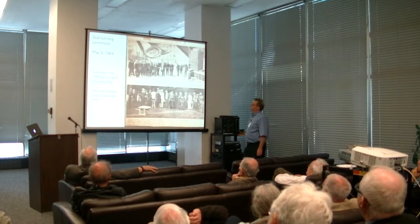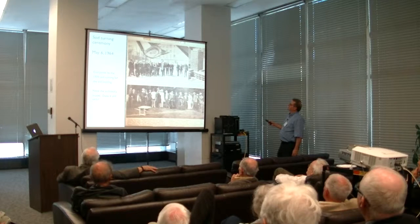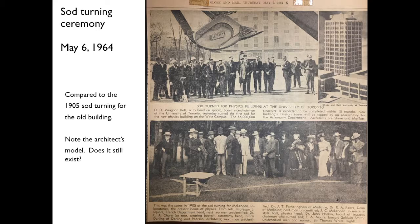Okay, so now we've reached the sod turning ceremony, May 6, 1964. The newspaper, the Globe and Mail, of the following day waggishly included a picture of the 1905 sod turning, so you can see the ladies in their long dresses and their funny hats, and the men in their bowlers and boaters and so on. And here is the sod turning ceremony 50 or 60 years later. And here is something that we were not able to find, which we believe to be the architectural model of the building. And we suspect that it still exists somewhere.